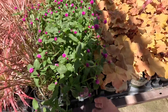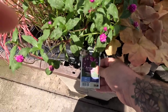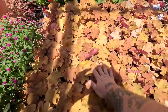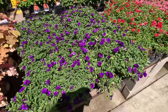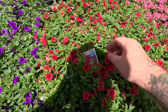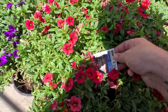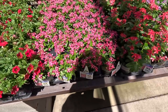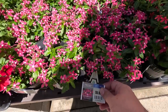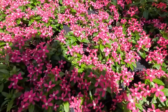Some gomphrena. I planted this last year and it did really well. This is the pinball purple. I love how this looks. Really pretty color. Some calibrachoa. What is this one? $11. This is Aloha Kahuna cherry red. Some vinca. $7. Very, very bright pink color.